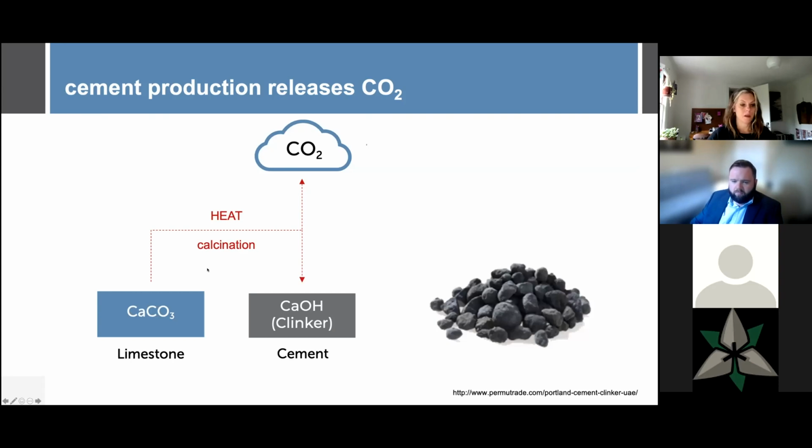So this heat causes this calcination reaction. The CaCO3 is chemically broken apart and CO2 is released, and what we have left is CaO, which is clinker, right? And it's these little kind of fist-shaped balls. These get ground up to be cement powder. And again, for those quick and easy numbers, approximately 45% of the CO2 release is due to this chemical reaction.